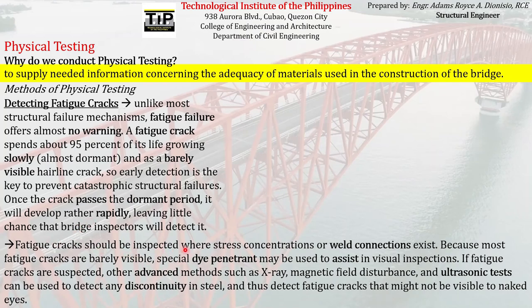Fatigue cracks should be inspected where stress concentrations or weld connections exist, because most fatigue cracks are barely visible. Special dye penetrant may be used to assist in visual inspections. So usually fatigue cracks occur in those locations of stress concentrations or weld connections. That's why in actual practice, we usually conduct a series of tests on weld connections, most especially, to detect early fatigue cracks.